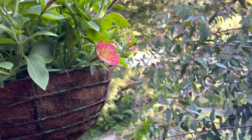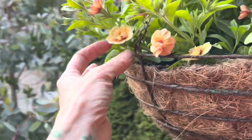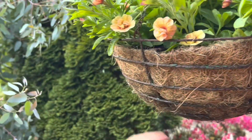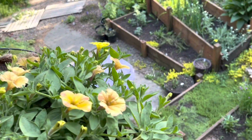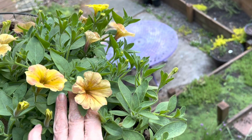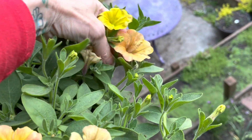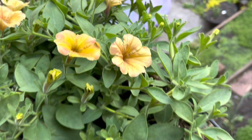So up on the deck in our hanging baskets, our petunias are looking pretty good. These are Supertunias, starting to bloom. And we've got Super Bells on the other side, the double blooming kind, which is pretty together. Oh, then here we have the Supertunia Honey, which is so fun. You can see how they come out really bright and they fade to a peachy color and then a bronzy color.